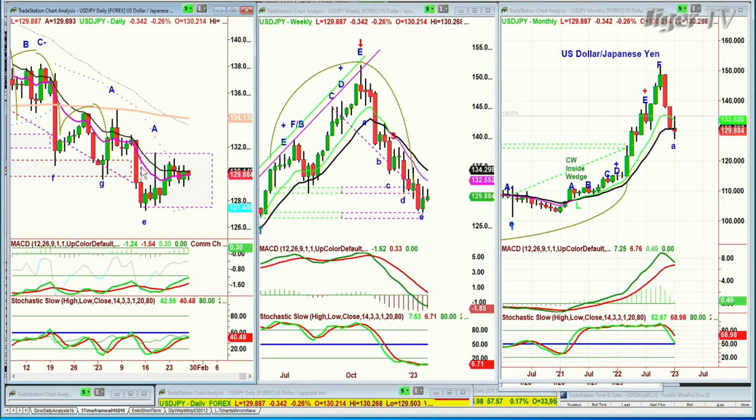So anyway, the euro dollar is Japanese yen. So Japanese yen is stuck in a range. If it starts to go from 129.89 up into the 132.50 area, that's going to be the break. It'll do that with the dollar rally. That's what you got to wait for.